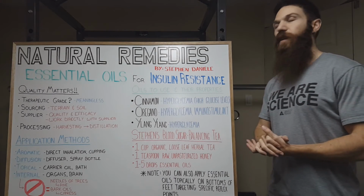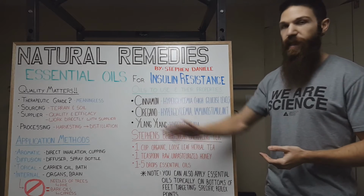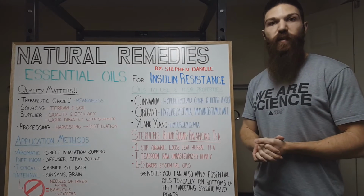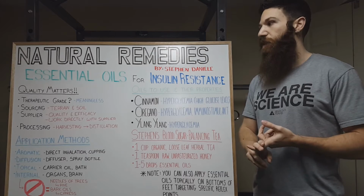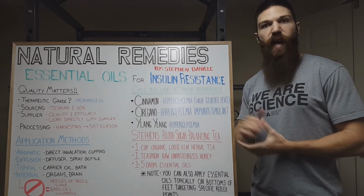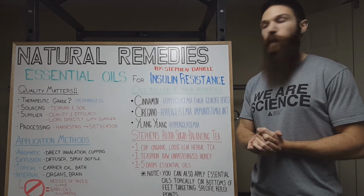Before I get started with the oils that we are going to use for insulin resistance, let's just recap quality and application methods. When it comes to choosing an essential oil, quality absolutely matters. You want to take a look at how the crop is sourced, who the supplier is, and how it is processed. When sourcing, terrain and soil of origin matter. If the crops are sprayed with chemicals or chemicals are added to the soil, that's going to affect the chemistry of the plant and decrease the potency and purity.